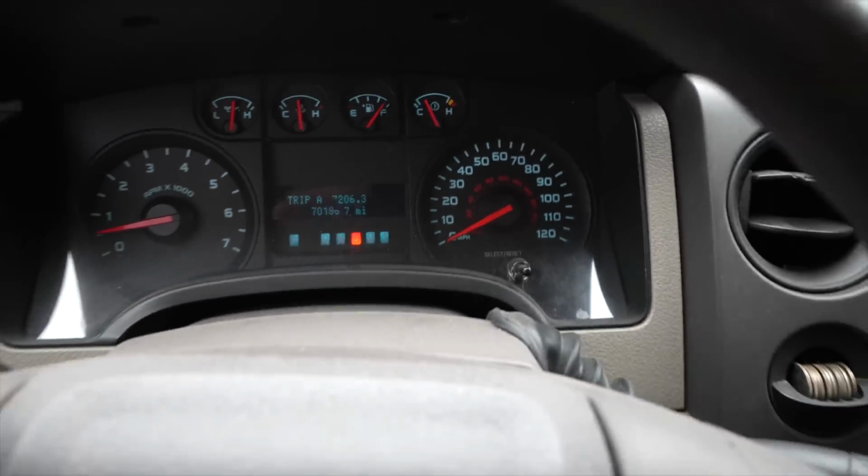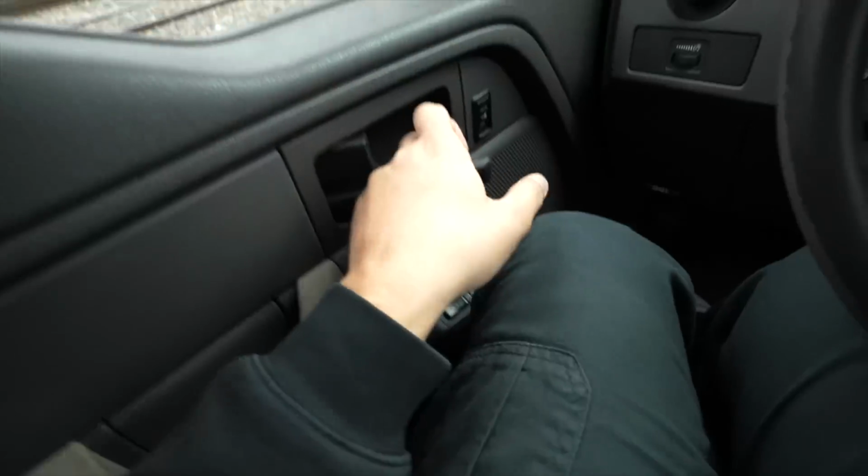70,100 miles on old girl. Most certainly gonna ignore the fact that it took $105 to fill, and it drinks through gas. I think it's getting like 8 miles to the gallon if I'm lucky, 8 or 9.